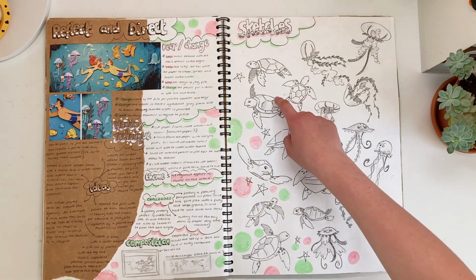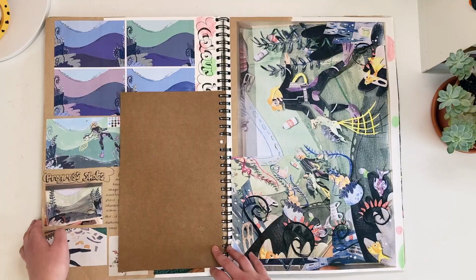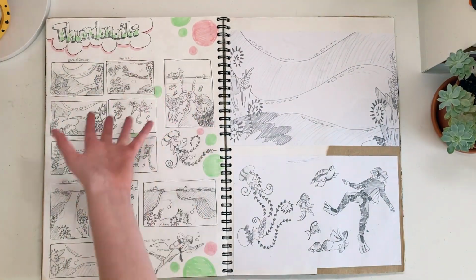I used to line everything in pen. I used to just draw in a very different way to what I draw now. I just love the fact that I used to do titles for every single page. Like, why did I have to write thumbnails on this page? You can tell it's thumbnails.